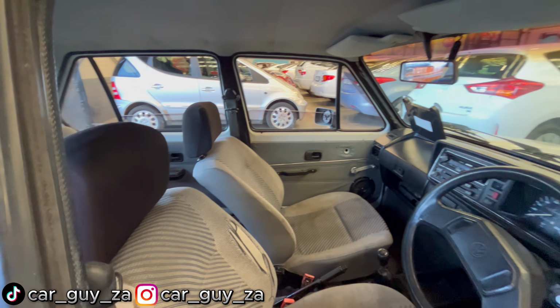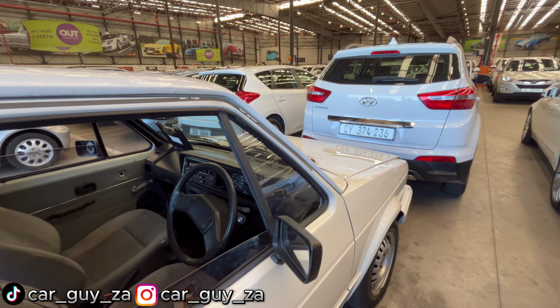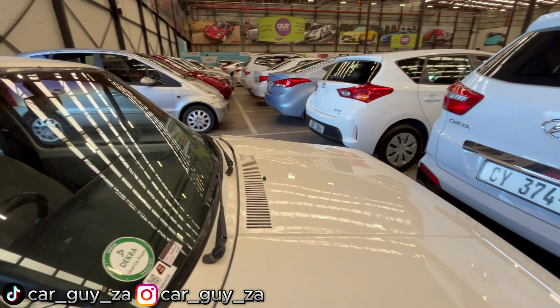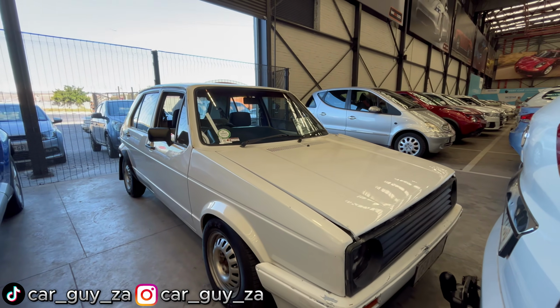No power steering, no air conditioning, manual windows, manual mirrors, and I can't show you guys the engine bay, but they say that it has no service history. So this is another car for today.